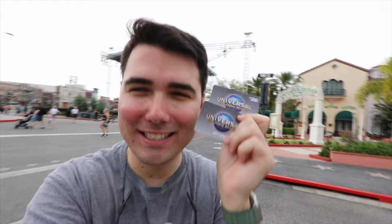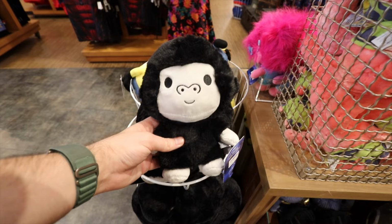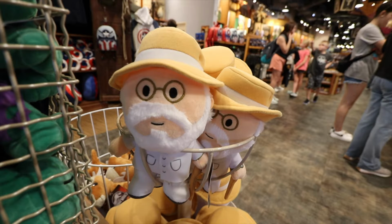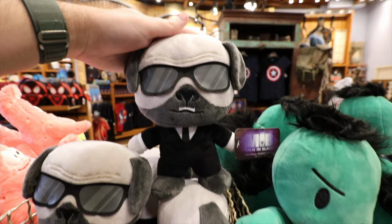Now we finished our little updates in Universal Studios. Now we go to Islands gift shop real quick. Here's a better shot of that cute little Kong. He's gonna be $17. Now they have a plush line of Universal characters, all kind of the same style. You got the Incredible Hulk. You got Frank from Men in Black, the pug.